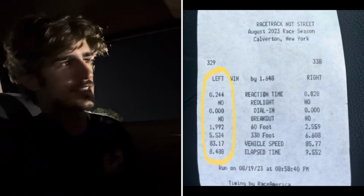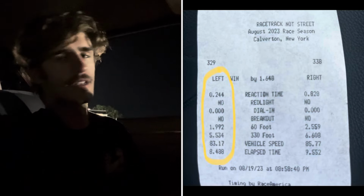It's still not as fast as I want it to be, but I think it'll pick up next round. I might put some weight in the trunk and try and get it to sit down a little better. So, let's see if we can get a third pass in. It's getting late, so I'm not exactly sure if that's gonna work out. All right, that's a wrap for today. We didn't get to make a third pass. The ambulance has to go.